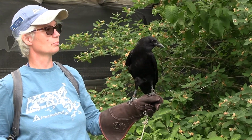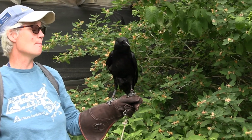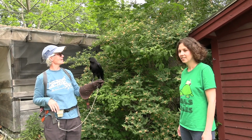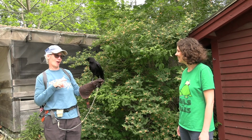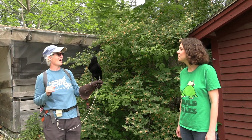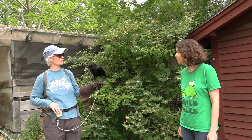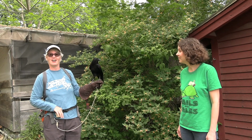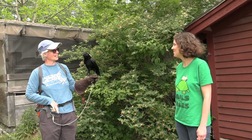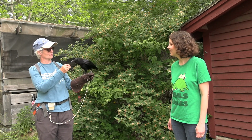I have to say she's kind of loud. Yes, she is. They have an amazing range of calls and sounds they can make. They make the caw, which everybody knows, but they also can purr, and they can mimic. They can even mimic other birds, hawks, and people, telephones. If they hang out around your house, they can make the sound of a telephone.